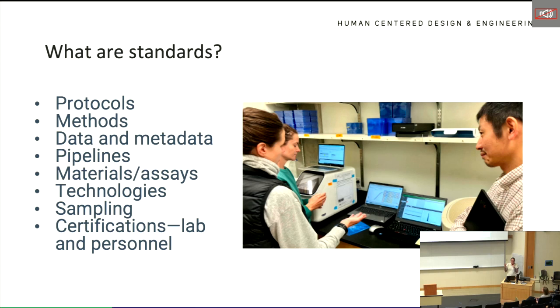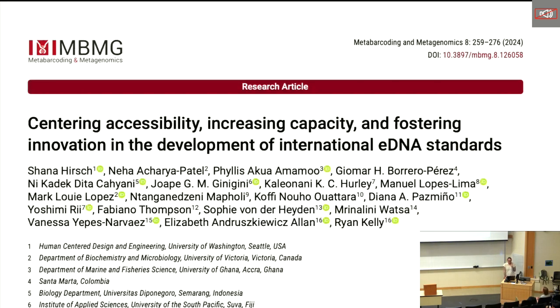And there's not even that basic protocol standard, but also there are standards for data and how that is reported. Standards in technology could be like, this thermometer is ANSI certified by a standards organization, so you can use it. A lab can get certified as a forensic lab, but there's no certification for eDNA labs. So, does that help? Okay. Yeah, feel free to ask questions. It's great.